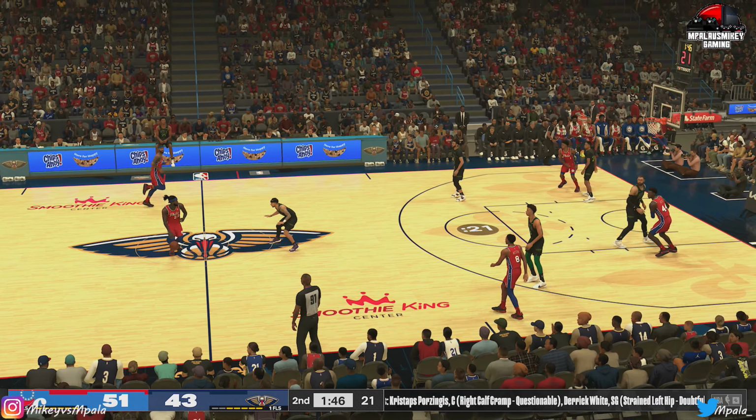Pass to Maxey. Up and over McCollum. Maxey, that's good. Maxey's got 8 points here in the quarter. You know, so far he's been dominant this period, making the most of his opportunities. A chance here to catch up with Alley from the sideline.